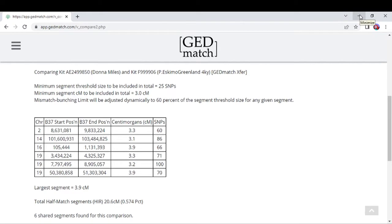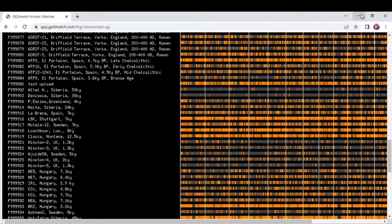Again, I'm no scientist. I don't know a lot about this stuff. I just know little bits and pieces here, and I try to learn as I go. But still, to me, that's not bad, especially considering that this man is ancient. And to know that I match him and that I've got kinship.